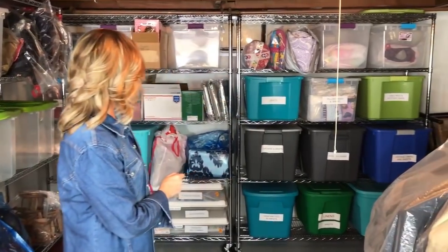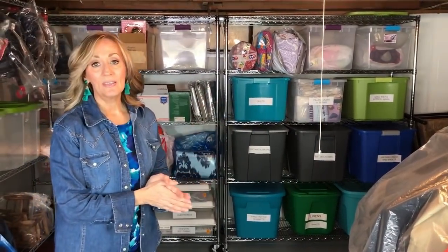This back wall has become my linens and fabric wall. Everything from a quilt to an Afghan to curtains, tablecloths, Pottery Barn linens is all housed within this area. This has been terrific because before it was just spread out for some reason, and now again, all together, the least amount of steps is what you want to take when you're pulling inventory.